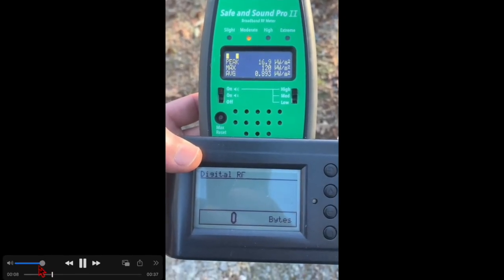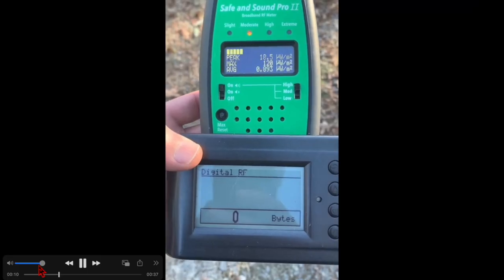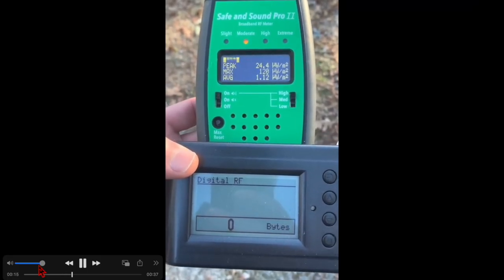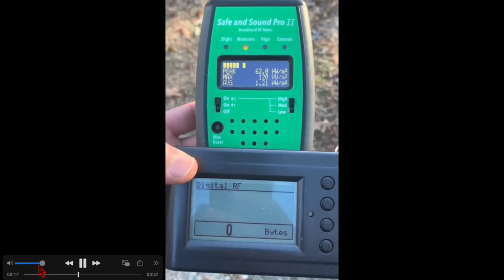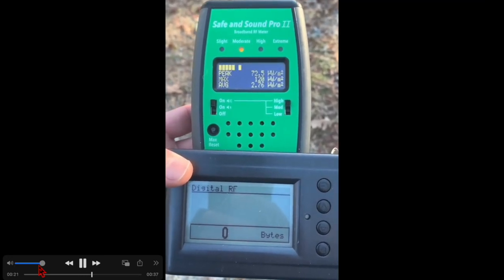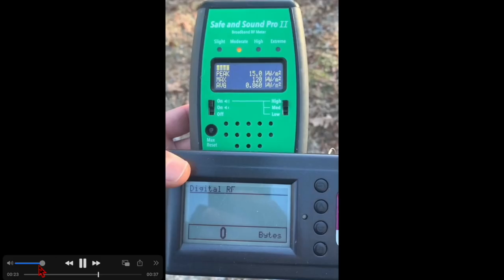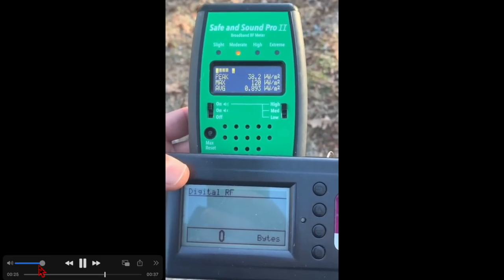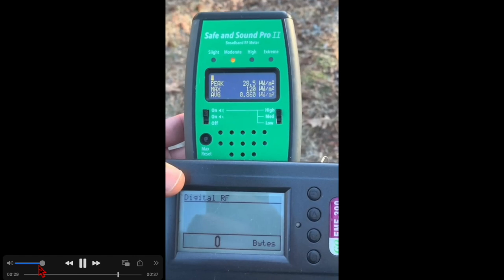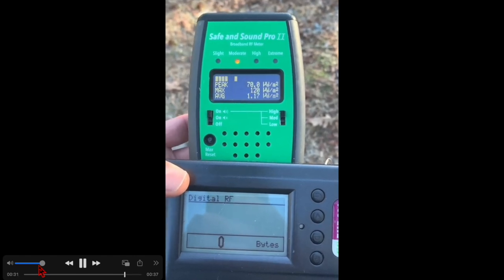Here's that sound. The constant tapping is the Wi-Fi router. His house is about 20-25 feet away from where I'm standing right now.